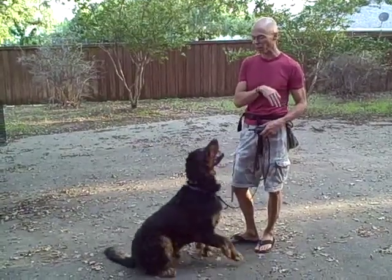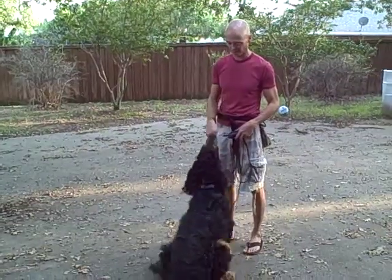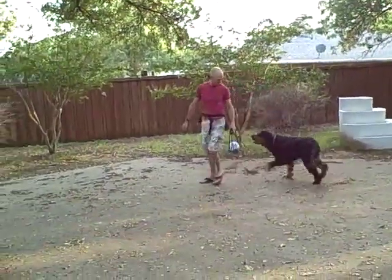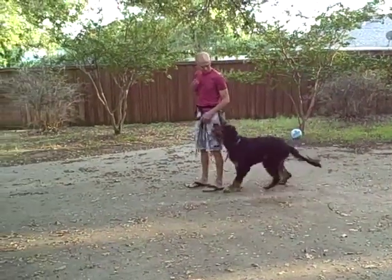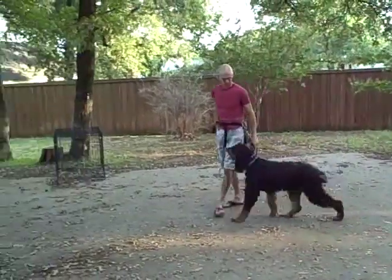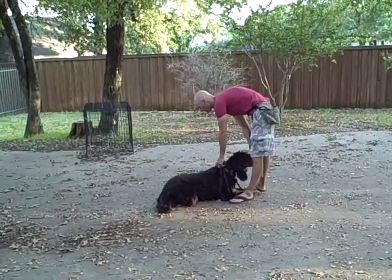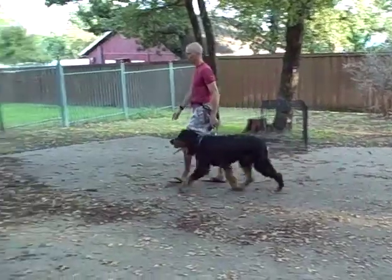We'll put him on the place board. We might ask him to try to jump up into this bucket, and we'll see how he does. So, come on. Very wiggly dog. Let's see if we can put him up in this bucket. Come on.